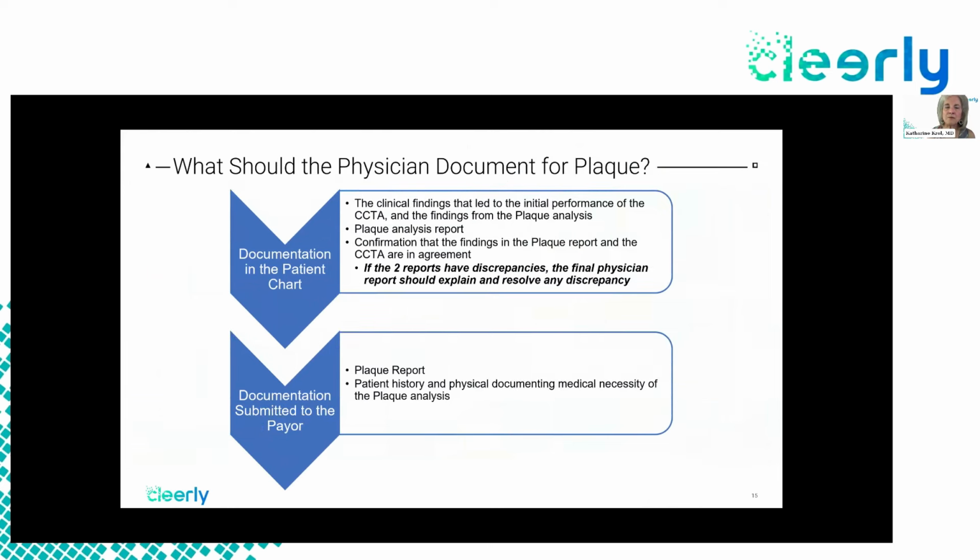For documentation, because the plaque is still at Category 3 codes, it's still considered investigational or experimental. The documentation requirements are a little bit more than for ischemia at this point. You need to document in the patient chart all the clinical findings that support medical necessity for the CCTA and the plaque. Of course, you need to put a plaque analysis report in. And then the physician part, and this is really important, because the physician final read is required, and based on that work is how they will determine how much you're going to get paid for that.